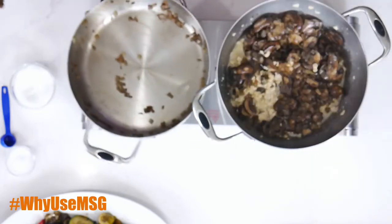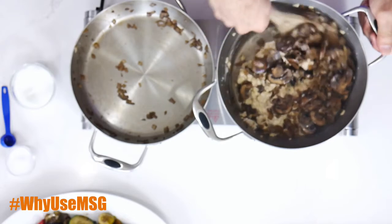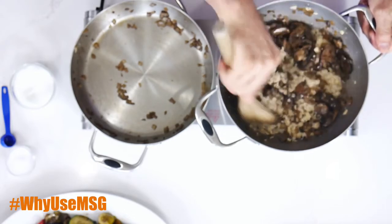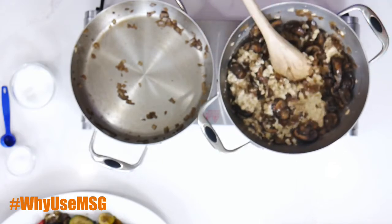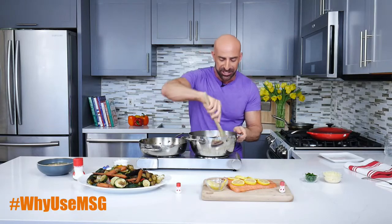onto this oatmeal that I actually cooked in water. Just read the instructions on your box. Cook with water with half the salt that I'm supposed to use. Because remember, you want to use MSG in a 1-to-1 ratio. So 1 teaspoon of salt, 1 teaspoon of MSG, or half teaspoon of salt, half teaspoon of MSG.